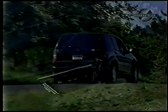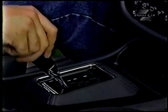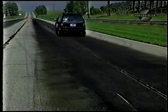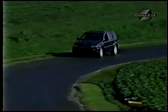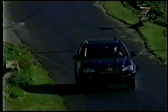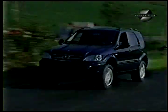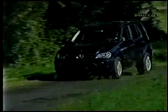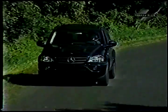The stroked engine is then sent to Alabama, where it's mated to a 5-speed automatic transmission that, like those of all 2000 M-Class models, comes standard with touch-shift manual control. But while entertaining, our drivers found that touch-shift mode did little to enhance the quarter-mile performance. We also felt the 5,800 RPM redline comes a little too quickly to fully exploit the ML55's broad power band.